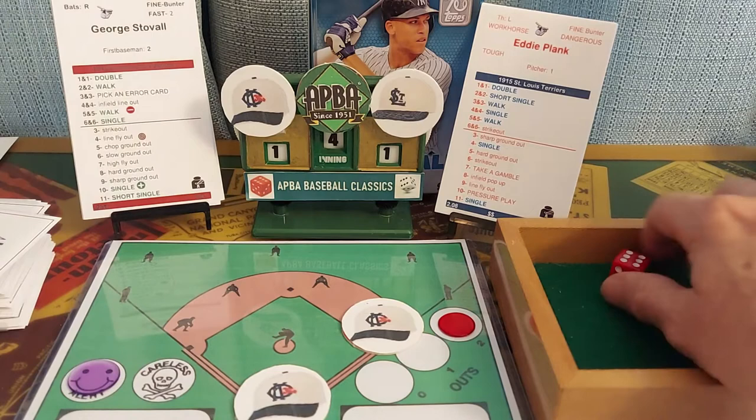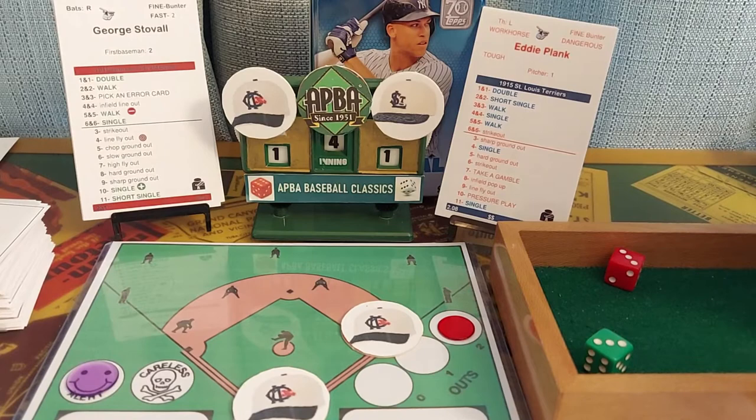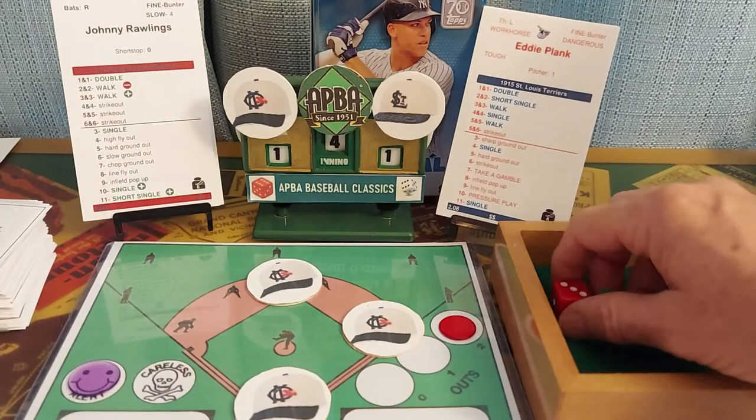Average speed. George Stovall, the player manager, steps up to the plate. Doubles, so that's off the pitcher card. 3-3 is a base on balls. First walk in the game. Stovall, patient, takes first.